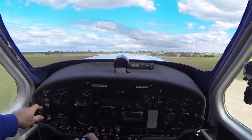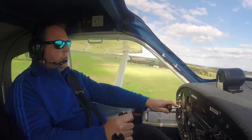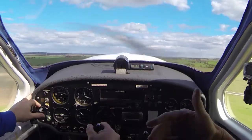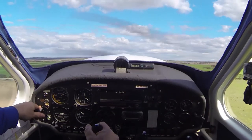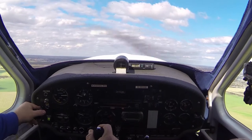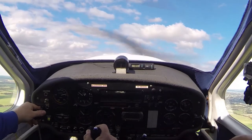Keep it there. Murray Bridge traffic, Tango Lima Golf, turning base for 19 for a touch and go, Murray Bridge. Oh, definitely felt the wind. Oh yeah, it was pushing. And the aircraft will turn left anyway. So now you have to aim a little bit to the right of the centre line to counter that wind. So we want to climb, we're not climbing much, how do we steepen the climb? That's it, pitch her up, up to 70. We need to get there fairly quickly now, we've got a lot of 400 feet to go now.